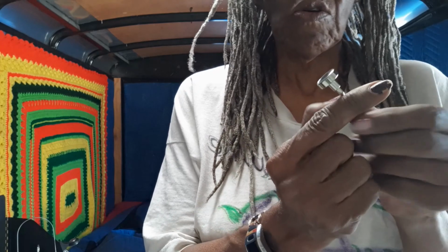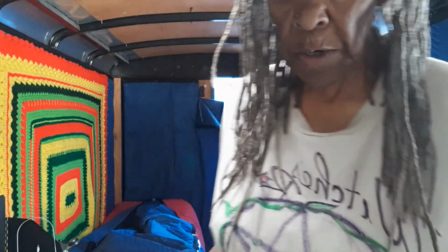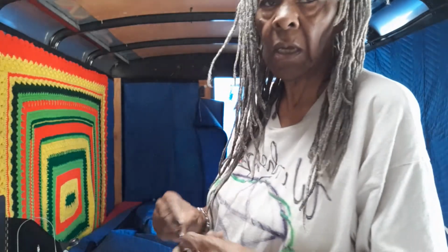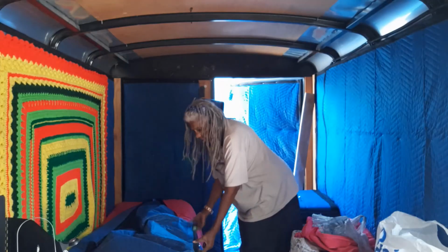Now each one of these hooks is supposed to be able to hold 22 pounds. So I'm going to do 10 of them. I don't think that stuff weighs 22 pounds, but it's got a lot of drag, so who knows. That's 2.